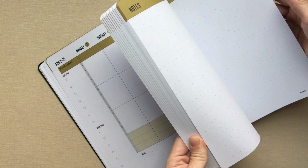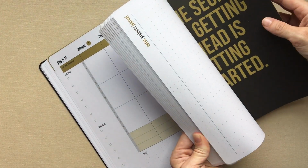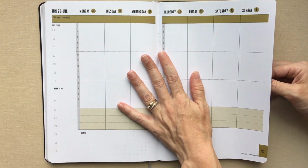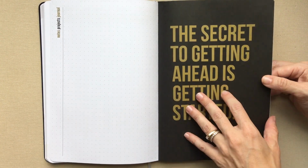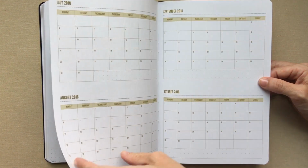Now, at the back of this planner, I want to show you what you get at the back. Okay, so this is going to end at the end of June 2018 because it's their academic year. At the end, you still have your notes page and you have another quote. The secret to getting ahead is getting started.